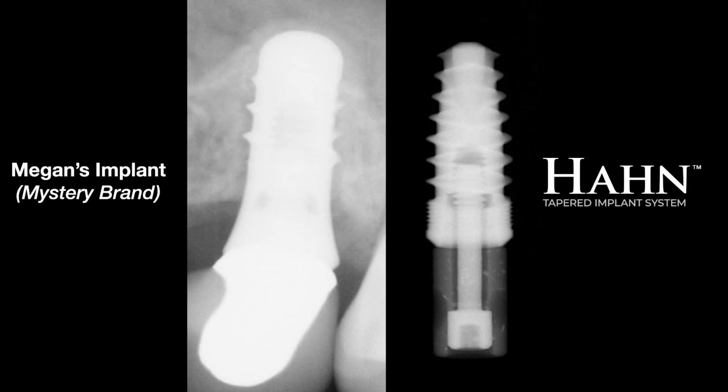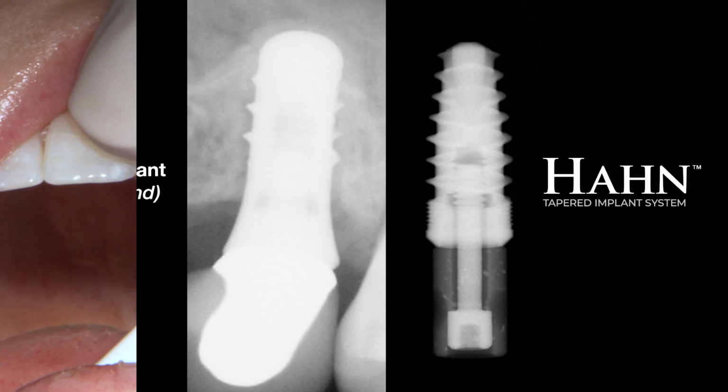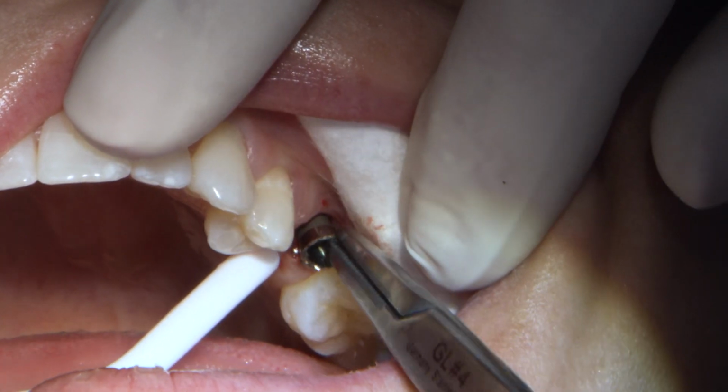Now let's compare this to the implant on the right, which is what we're replacing it with. This is a Hahn tapered implant. So notice this implant has deeper and more numerous threads. Studies have shown that implants with more threads, or what we call a lower pitch, have a higher percent of bone to implant contact, leading to a stronger resistance to vertical loads, a much more desirable quality when selecting an implant. Okay, let's go back to Megan's case.